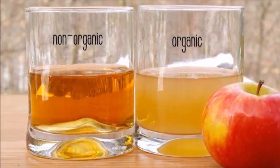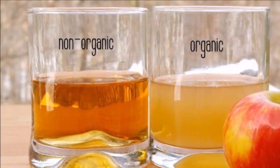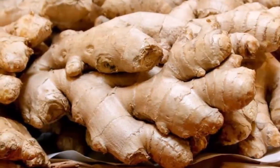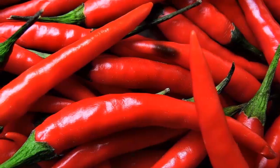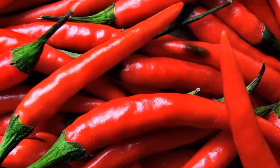5. This drink should be stored in a dark, dry place and shaken once a day for 2 weeks. 6. Place a strainer over a bowl covered with gauze. 7. Pour the mixture through it and strain. 8. Take 1 tablespoon 5 times a day.